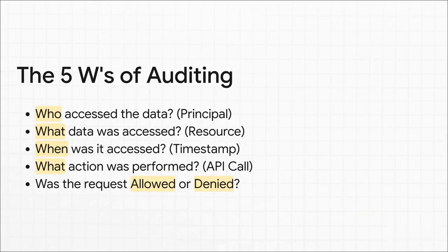A good logbook has to answer the big questions. Who made the request? That's the principal. What data did they try to access? The resource. When did they do it? The timestamp. What action did they try to perform? The API call. And maybe most critically, was that request allowed or was it denied? If you can answer these 5 questions, you have a complete picture of everything that's going on.